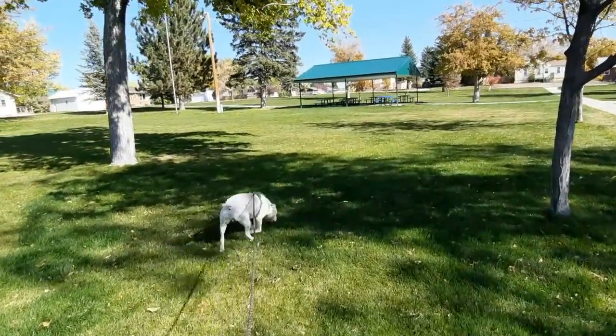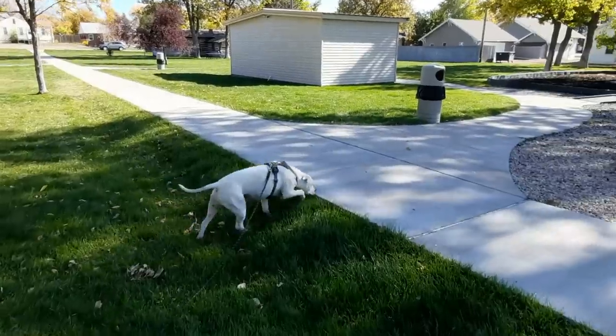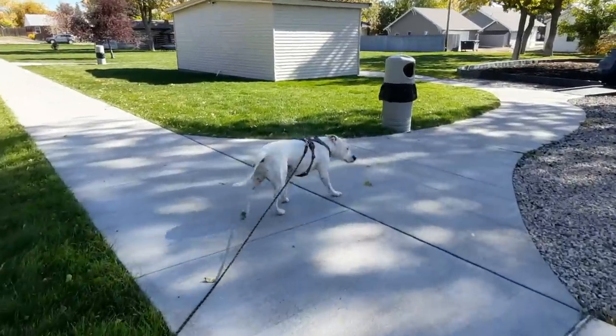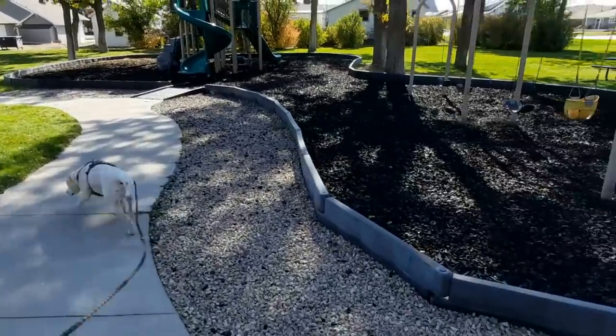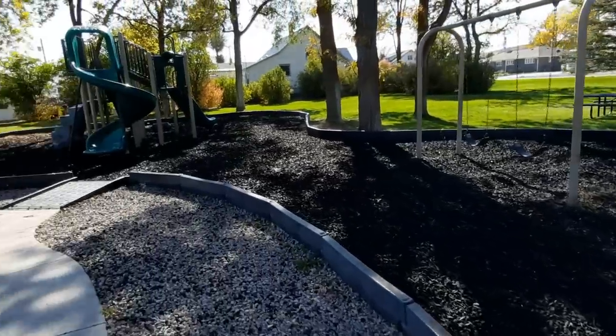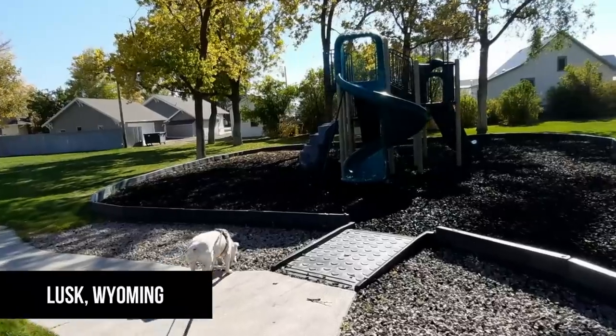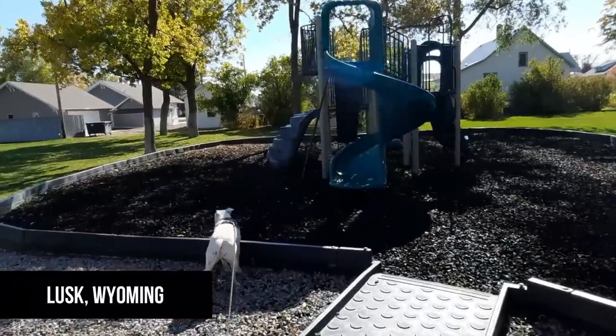Found us a nice town park to take a little break. Looks like this is all new. Look at this. Good for them. I'll have to put the town that we're in on the screen. I don't know it off the top of my head.